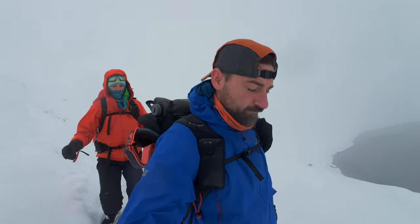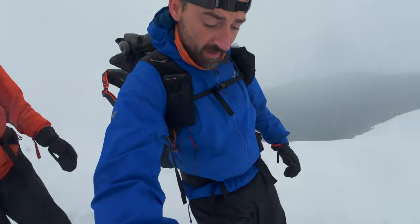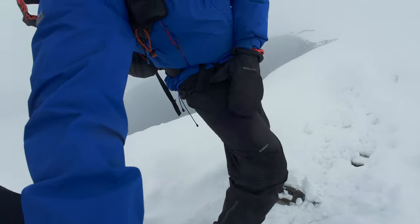Also, how good are these everyday waterproof pants? Honestly, so good. So the everyday waterproof pants, 40 quid from Decathlon. If you can't find them in Decathlon, look at Debenhams online, the same company.